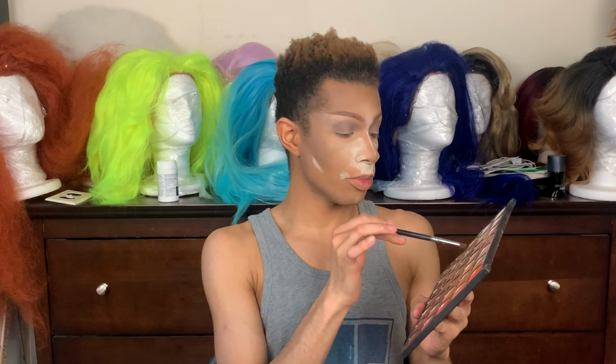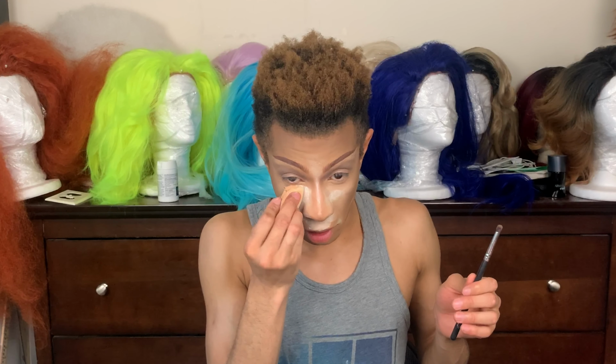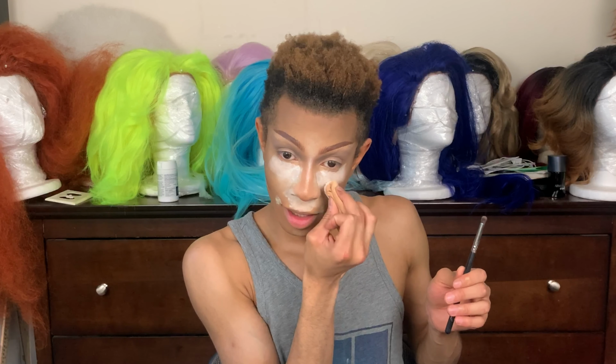On a fluffy pencil brush, I'm gonna take that same color and just dust it underneath. And actually, before I do that, I'm going to put a little bit more baking powder under here so it catches anything that might fall out, and I can just dust it away.